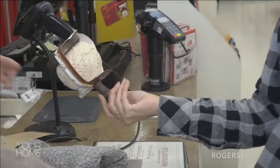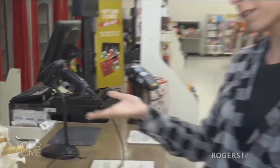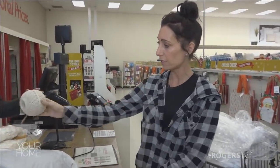This is like just string on a spool, but I thought we could put it in a bowl. It really depicts modern farmhouse, right? Just to have some yarn and some string and just the nice muted colors.